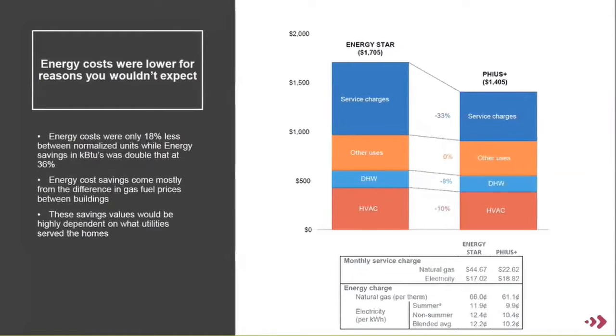And so in order to increase the overall utility cost savings, it's actually important to cut the gas connection in this case. And you can see here that there's still a monthly service charge for the gas hot water heating and cooking appliances of $22 a month.